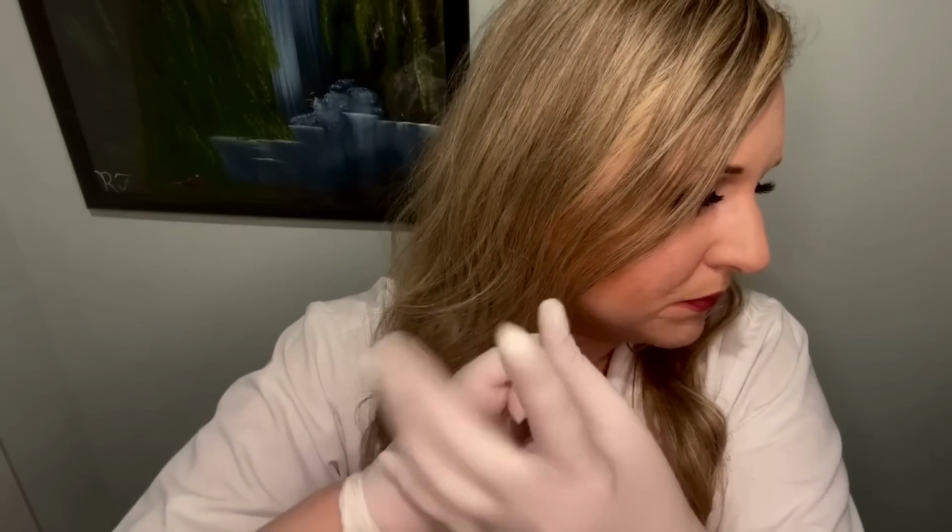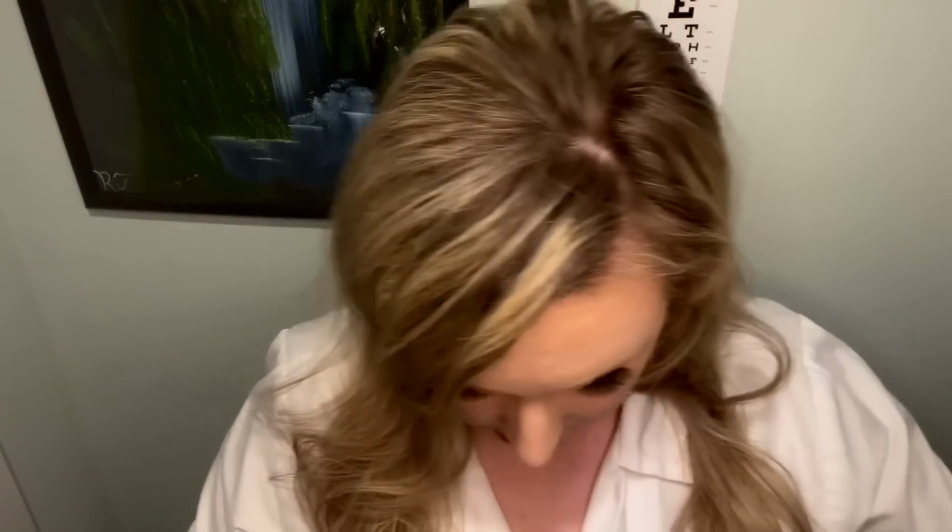Okay, so I'm going to start with this otoscope, and it's just got a little light on it. I'm sure you're very familiar with them. It's the same ones that they use at your normal physician's office. And I am just going to start with your left ear here. So, give me a second, I'm going to get close. Okay.